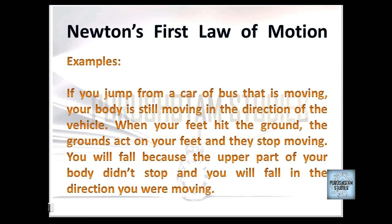If you jump from a car or bus that is moving, your body is still moving in the direction of the vehicle. When your feet hit the ground, a force acts on your feet as they stop moving. You will fall because the upper part of your body didn't stop, and you will fall in the direction you are moving.